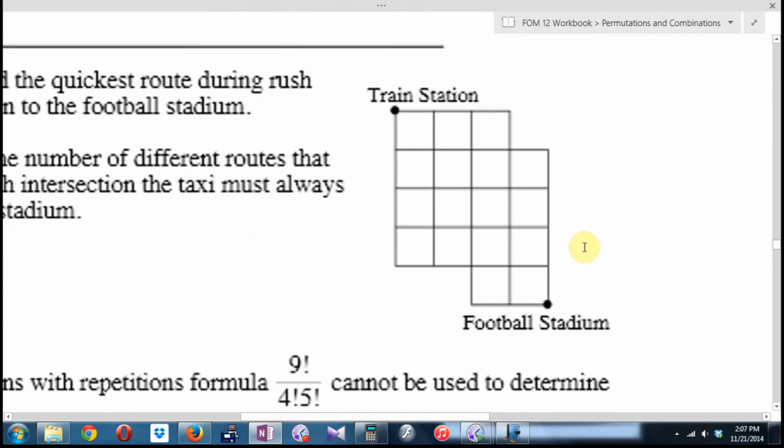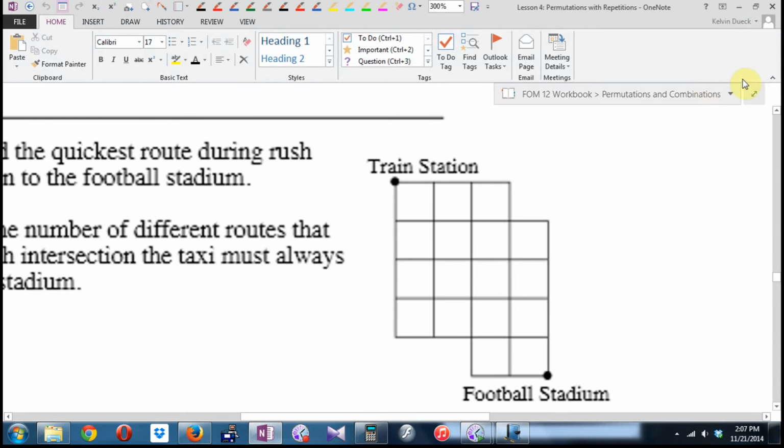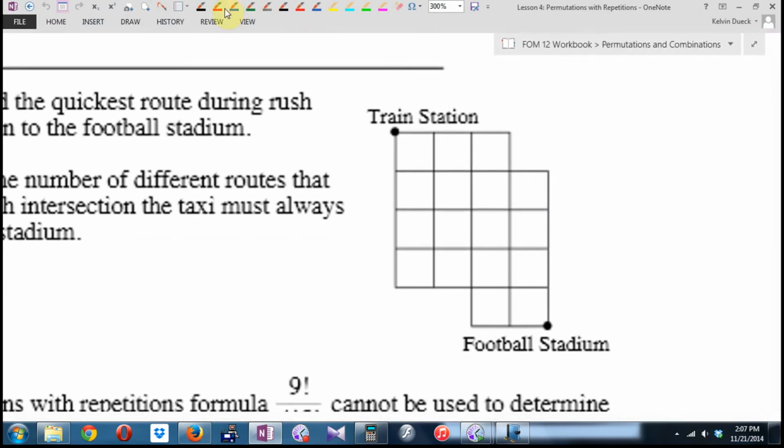And we're using a method called Pascal's triangle to solve these. So what I'd like you to do with me is take your pencil out, and on the train station, right there, put a 1 right where the lines cross. And then we're going to move down the grid, adding the two diagonal grids above to get the next total.